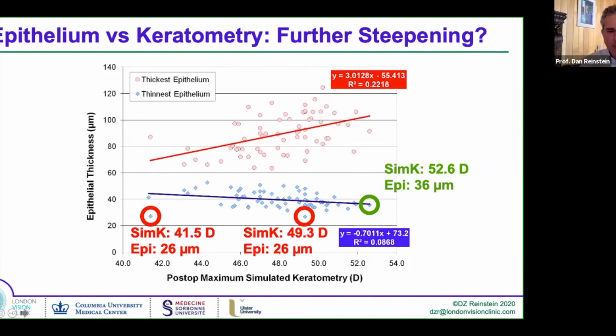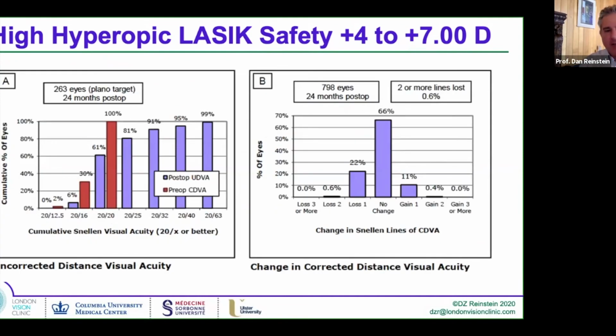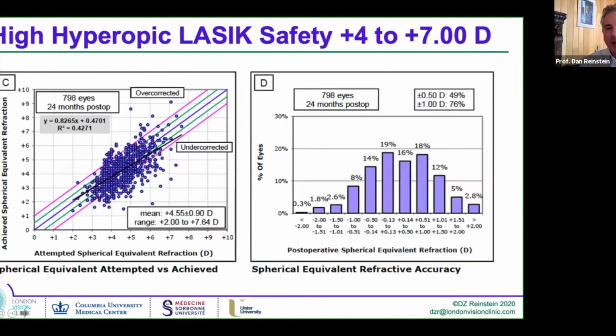And we've published several papers on this and apical syndrome and the dynamics and the probability of epithelium not stabilizing. So we published almost 800 eyes with 2 years follow-up, +4 to +7. And we demonstrated the same accuracy and actually better safety than clear lens exchange, because clear lens exchange has a 2 to 3% loss of 2 lines because of capsular and IOL optical issues. We get better safety with LASIK than we do with clear lens exchange in high hyperopia, but only because we're using epithelial mapping.